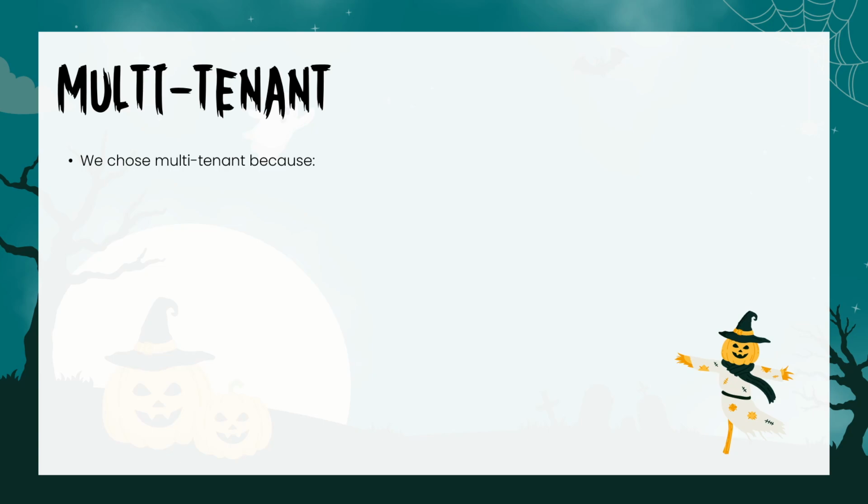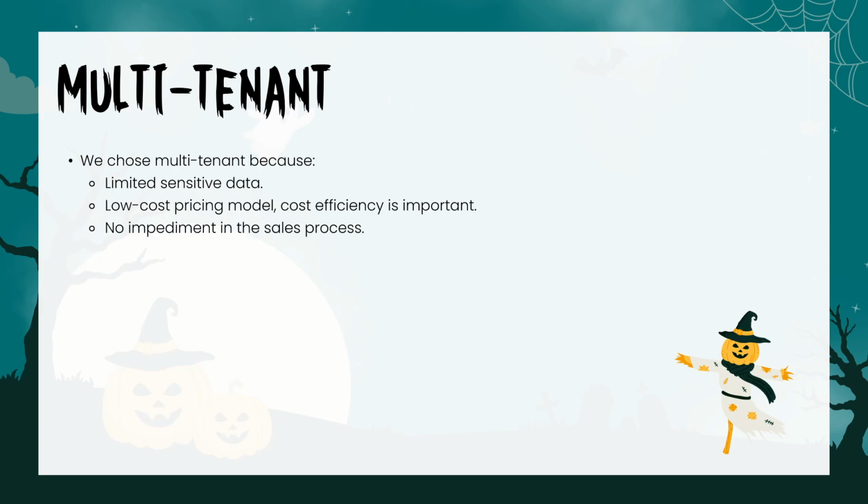And still, we chose multi-tenant because the amount of sensitive data that we actually process is, in our opinion, quite limited. Our pricing model is relatively low. The solution that we offer is also relatively low priced per user. So cost efficiency is also very important for us. Also, we noticed that single tenant or multi-tenant was never an impediment in the sales process. For the customers that we were selling to, this wasn't that important.